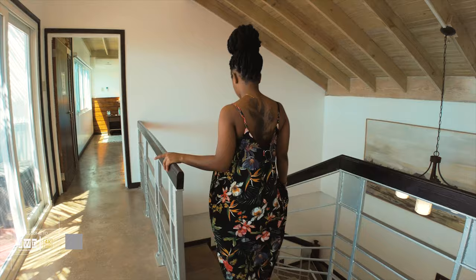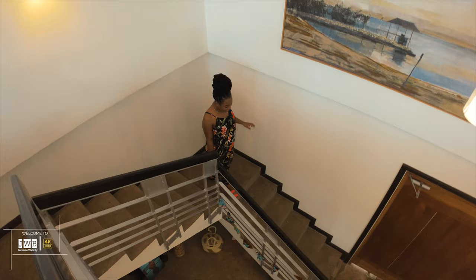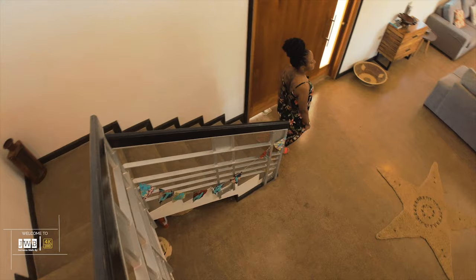So this is Turtle's Nest Villa. No more wondering what it looks like, because now you have received a virtual tour and you have an excellent idea of what to expect.